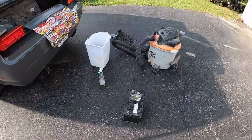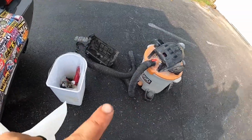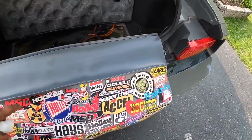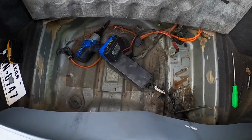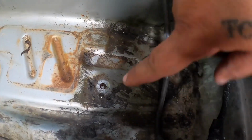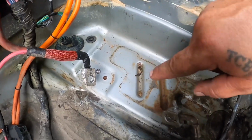All right, so I got the battery out, and now I'm turning this into just cleaning the general area where the battery was. Got a protection mat so I don't scratch the bumper. And here is the mess I'm working with. So I took the battery tray out, and it was covered in mud like that. And I went ahead and wiped and cleaned all this out.